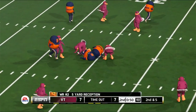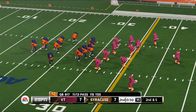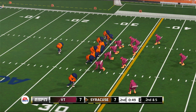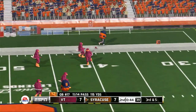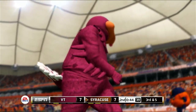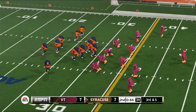Find his man, and they take him down immediately. 5 yards. You don't have to go deep every play to be successful. They got 5 yards on the play, and that's always a good game. Rifles it left, and it falls incomplete. From their own 30-yard line, it's third down.